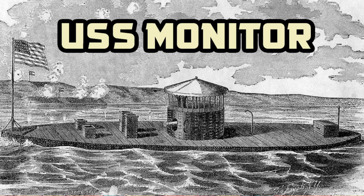That very day, Monitor was made ready for sea, her crew under strict orders not to discuss the impending voyage with anyone. But bad weather delayed her departure until the 29th of December. While the design of the Monitor was well suited for river combat, her low freeboard and heavy turret made her highly unseaworthy in rough waters.